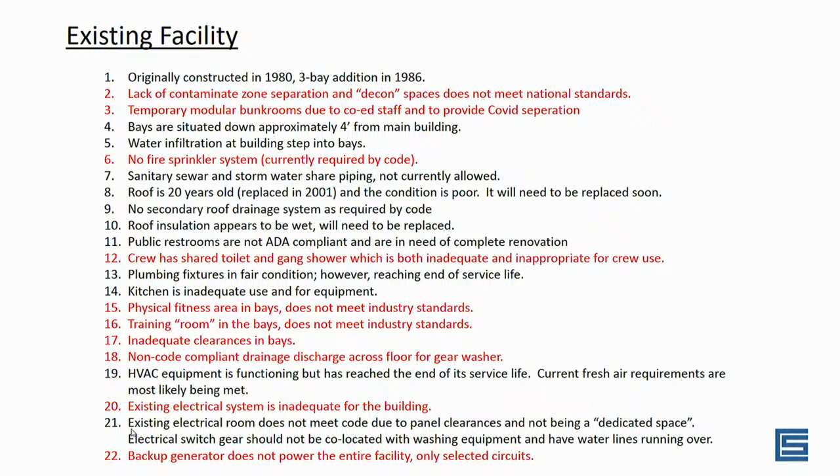Number 15 and 16, the physical fitness area is in the bays, all the exercise equipment. Also, any training, they set up the chairs and the tables in the bay because there is no room, and now number two, we're bringing all these people into what, again, would be the red zone, the contaminated areas. This is not where we should have our exercise going on and our training going on. We have inadequate clearances for the vehicles in the bay. Sometime when all the vehicles are back in the bay, take a moment and walk around there, see how much room there is. It's not a lot of room.